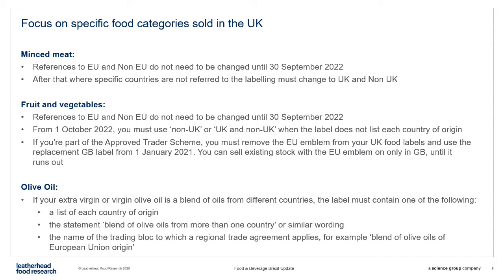Fruit and vegetables. References to EU and non-EU do not need to be changed until the 30th of September 2022. From the 1st of October 2022, you must use non-UK or UK and non-UK when the label does not list each country of origin. If you're part of the approved trader scheme, you must remove the EU emblem from your UK food labels and use the replacement GB label from the 1st of January 2021. You can sell existing stock with the EU emblem on only in GB until it runs out.